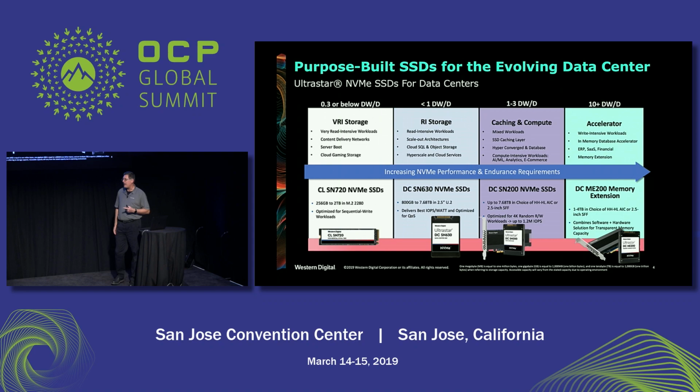When we start looking at how we have divided up NVMe across the board, what types of segments might you classify the different products in? What we have on the left there, going from left to right, is by endurance. The idea on the very left column is to have very read intensive.